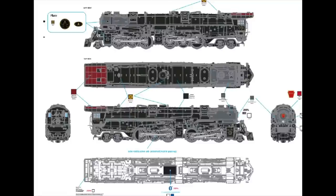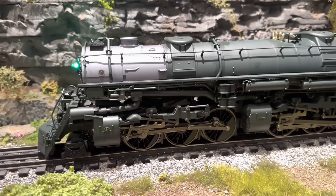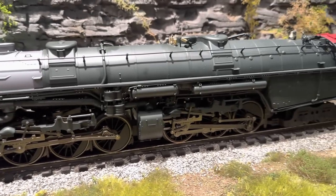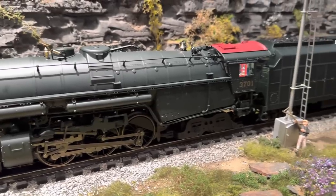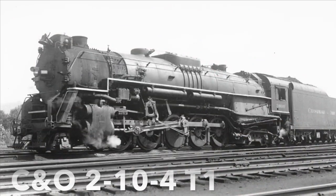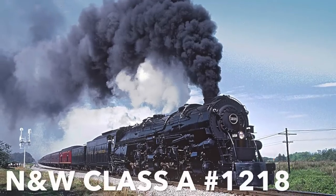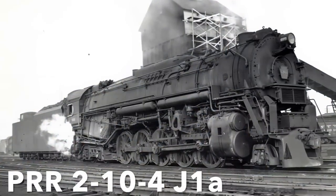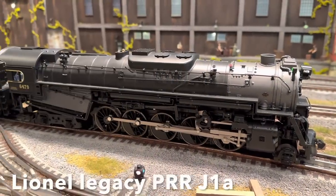At the peak of World War II, the Pennsylvania Railroad was in desperate need of a larger locomotive to handle the ever-growing wartime freight traffic. Unfortunately, they were unable to allocate any money towards research and development of a new locomotive due to the wartime restrictions. So they decided to lease a C&O 210-4 and an N&W Class A and copy one of those designs. After thorough testing, the Pennsylvania Railroad decided to go with the C&O T1 as a basis for the new locomotive design, which eventually became the PRR J1A.